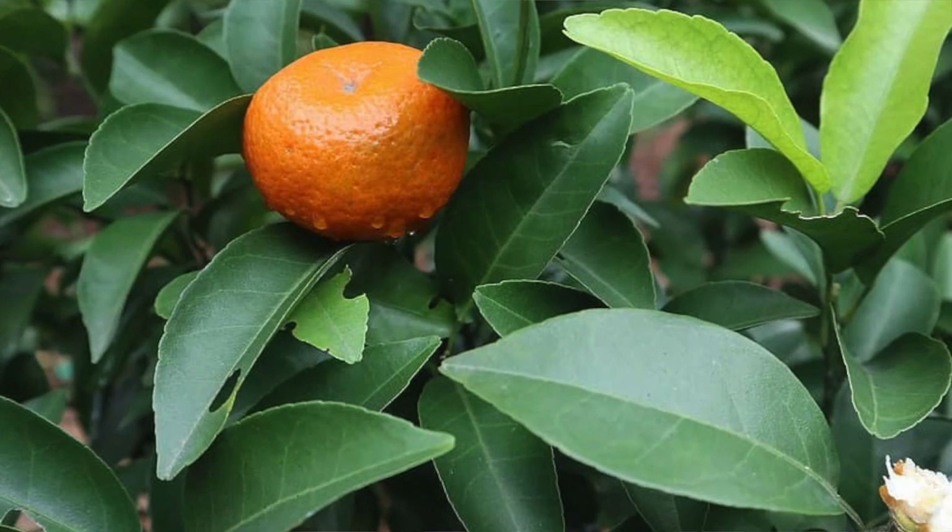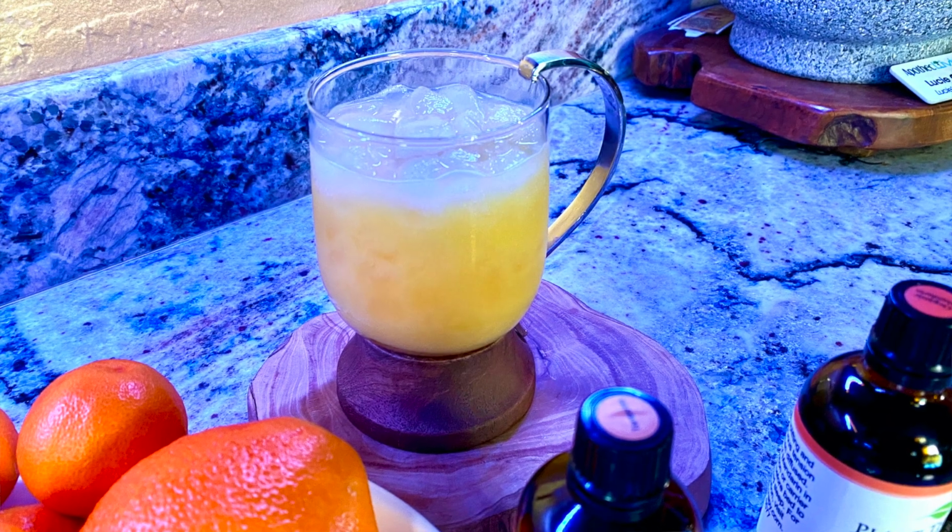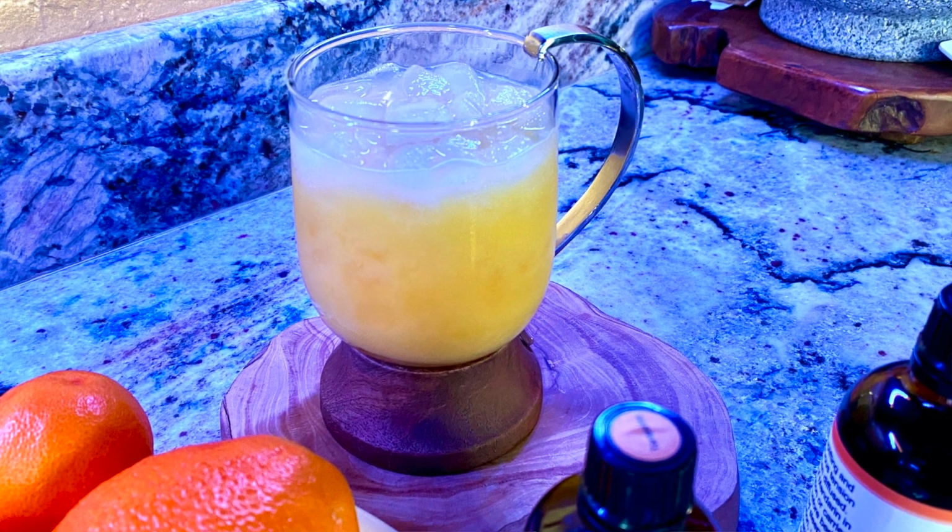The tangerine tree leaves were made into a tea to soothe the digestive tract and to help the body prepare for sleep. The juice of the tangerines has been a remedy to remove uric acid from the body for centuries. And the idea is you consume 3 large glasses of juice in one day for multiple days to flush the system.